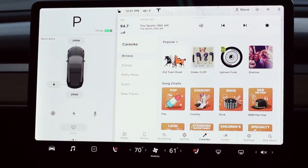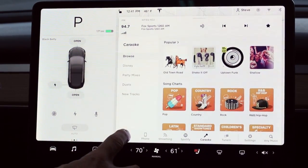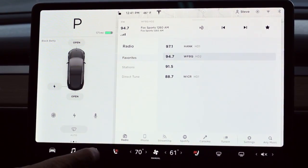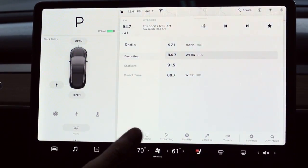From here, you can control the radio. Once you have all your driving settings ready to go, you can go into the radio, and if you want to listen to the radio, pretty simple. It keeps track of what stations you were on. You can also go in and stream, which I do quite a bit from my phone.